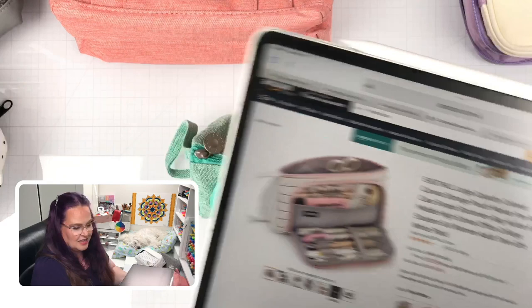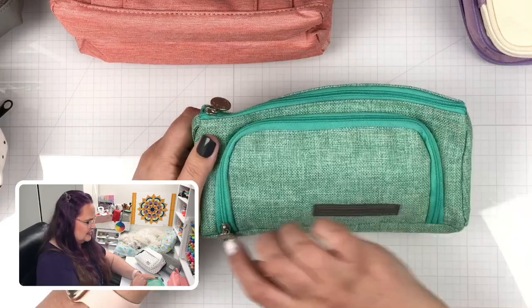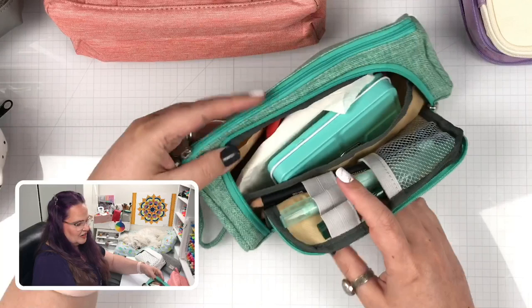And now let's peek inside and see how I'm using this case. And if you remember right, this case has that quick access feature. You can see one of the problems right there.